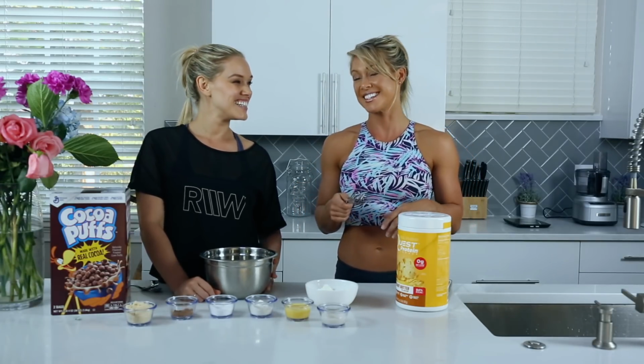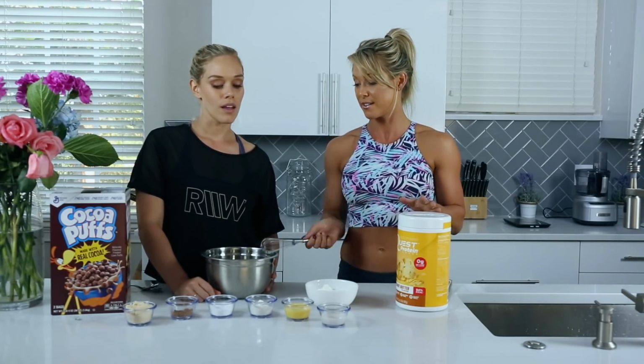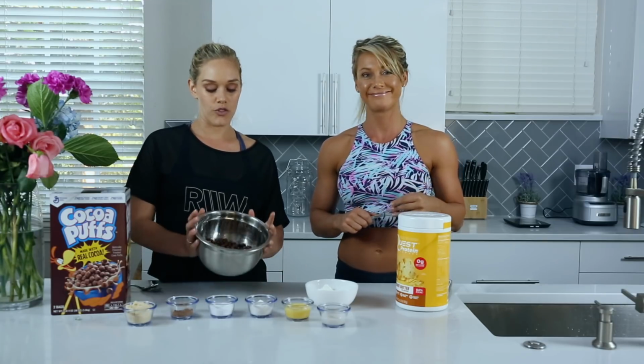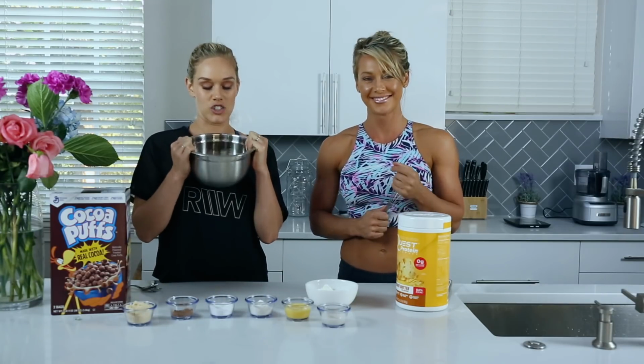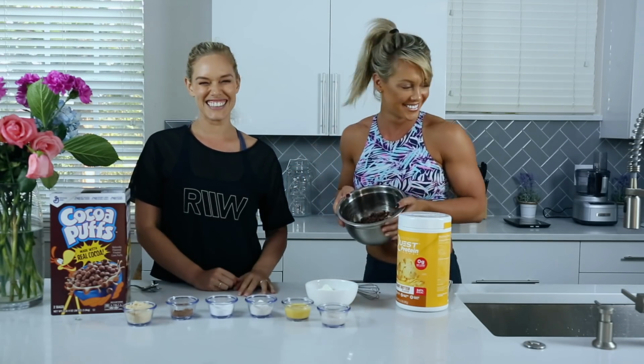Again, I'll put all the amounts up on the screen for you so you know exactly what is going in to make this. But first, what are we doing with this? We're going to put this in the food processor and get it crushed up so it's like a flour base. Yes, we are. Let's do it.